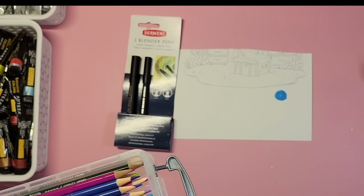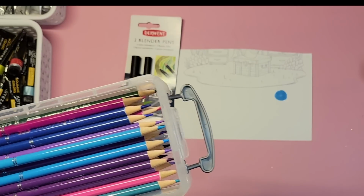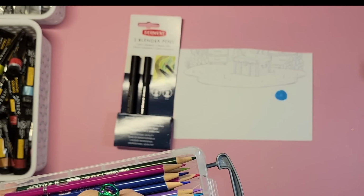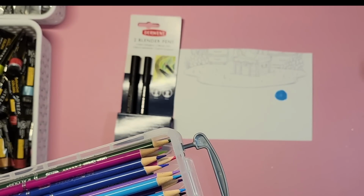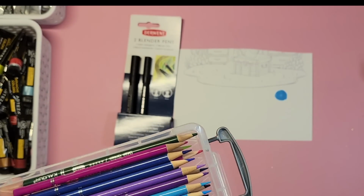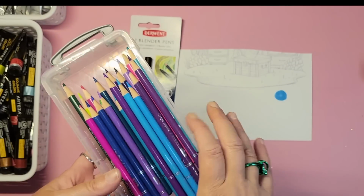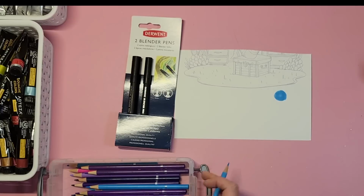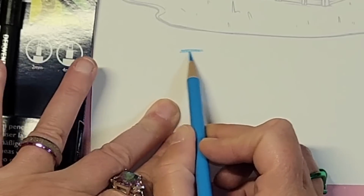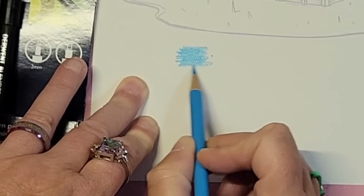But I'll tell you, especially with the Prisma ones, it eats at the paper. And it's probably because I'm heavy-handed. But it disintegrates the wax and the paper. I don't know. I'm probably heavy-handed. I've got some color pencils here on a page that I was working on, a fun color page. But I figure we could try doing the blending pencil. So you know I like to try out the products.